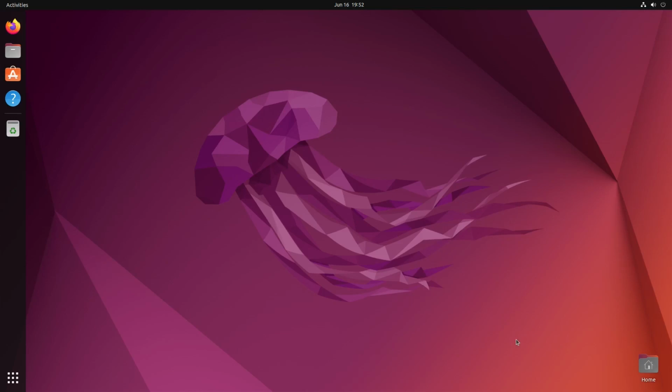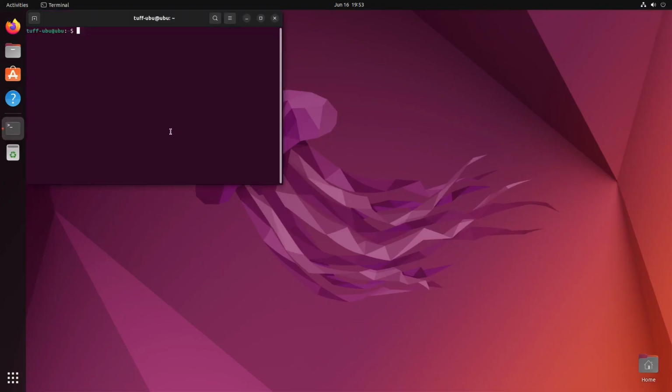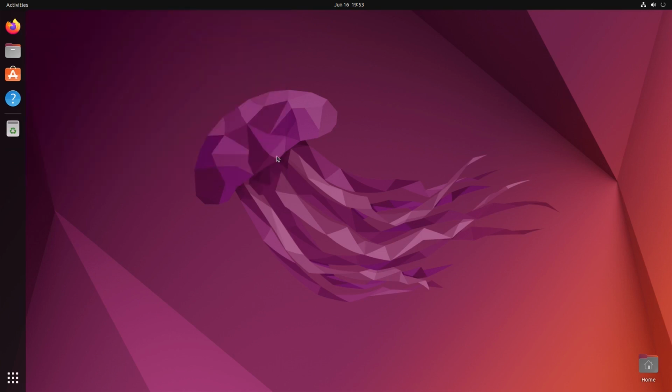Hello guys, today in this video I'm gonna try and show you one of the easiest ways to upgrade your kernel version on Ubuntu LTS. This is the Ubuntu LTS 22.04 version and the kernel here is 5.19. Let's check it out just to be sure. As you can see, yes, 5.19, which is kinda behind already.